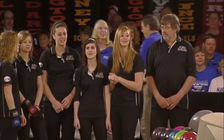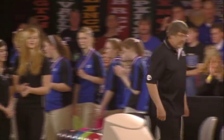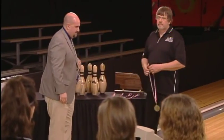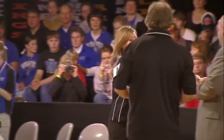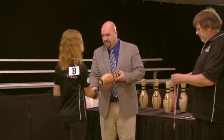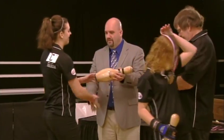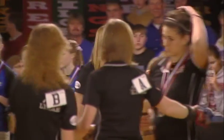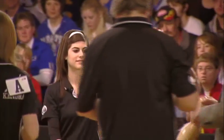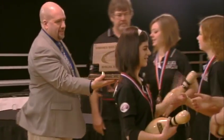And now for your girls Class D 2010 state champion, Alma Cardinals. Head coach Rich Soderholm. Kendra Soderholm. Lene Soderholm. Amanda Wells. Lana Wells. Beth Spangler. Congratulations, ladies, and here's your 2010 Nebraska State Championship trophy.